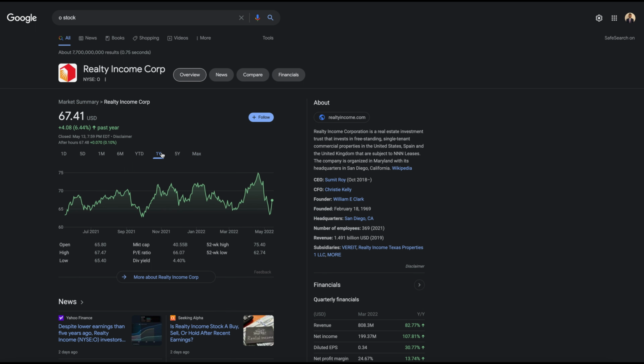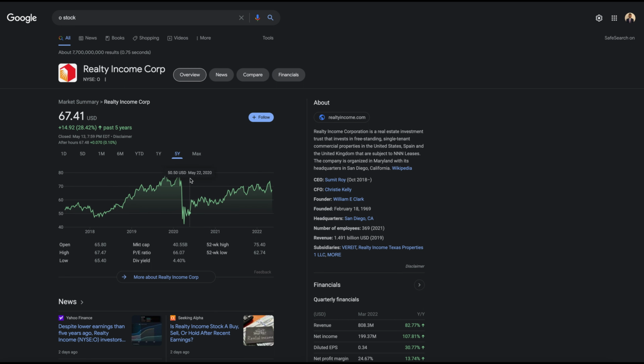When you look at the 1 year chart, it is up 6.44%. When you look at the 5 year chart, it is up 28.42%. When you look at the max chart, you can see that it's up 707.31%.